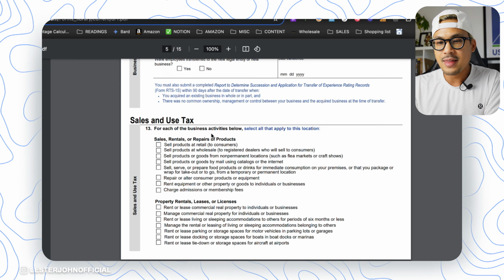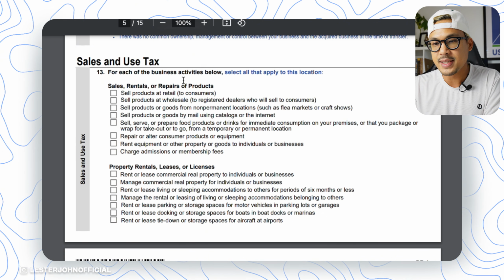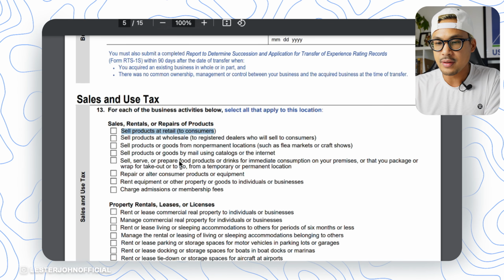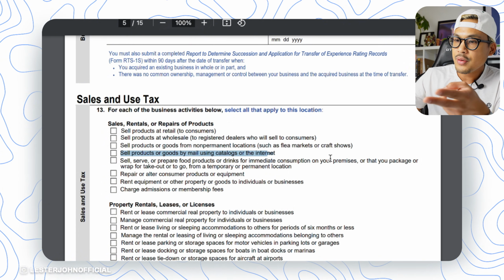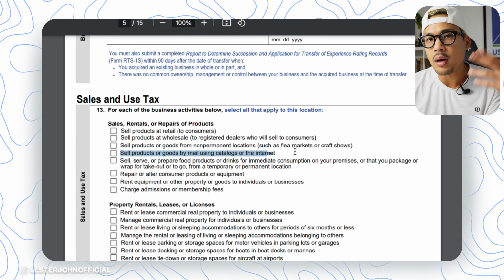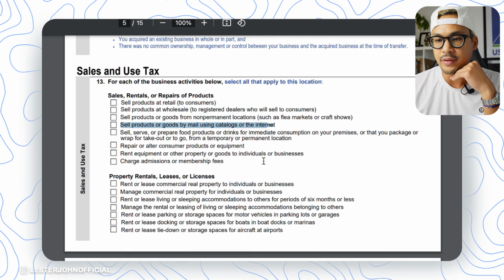All right. Then number 13 here is going to be business activity. So sell products to retail. You can put that, same reason as up here, right? It doesn't have to be in detail. It can be as simple as this. You can also do sell products or goods by mail using catalogs or the internet, basically what Amazon FBA is, but you can also do eBay, Facebook Marketplace, and other third-party marketplaces out there, like maybe Walmart or Best Buy, who's eventually opening up their own marketplace, would apply for this one as well.